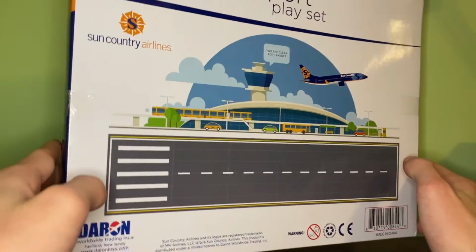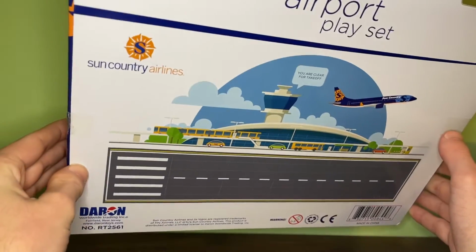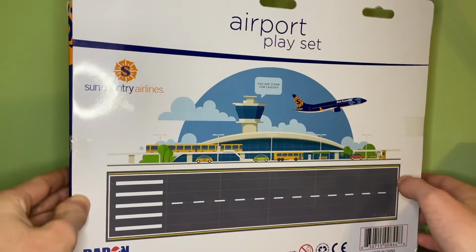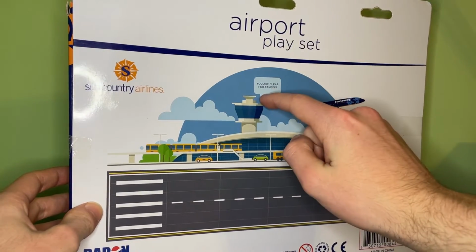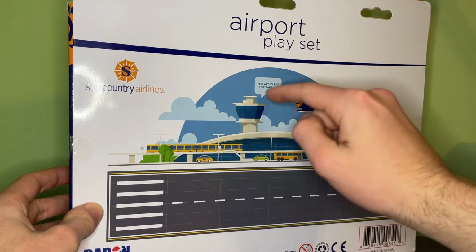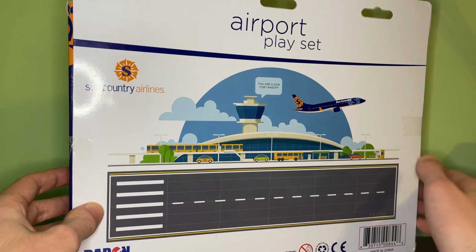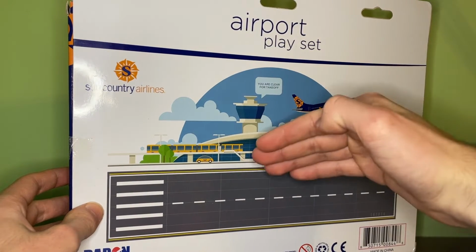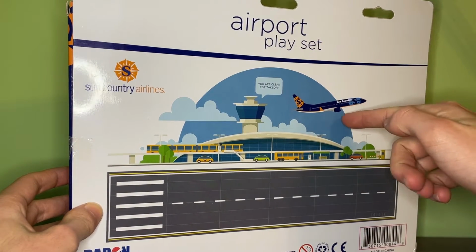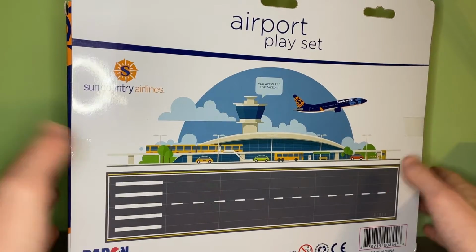Obviously I would not recommend cutting the box open because that would kind of defeat the whole purpose of keeping the box. But it is cool how they included a little quote here for the air traffic control tower with the "You are clear for takeoff." Although the ironic part of that is that usually they say that before the plane takes off and the plane is already taking off. But anyway, it's made for kids.